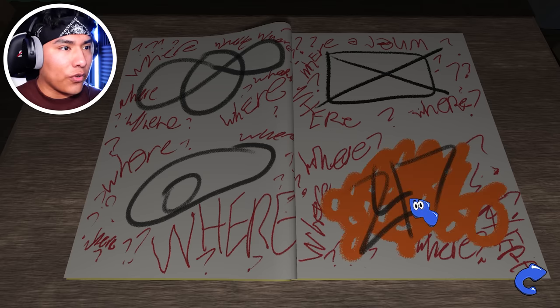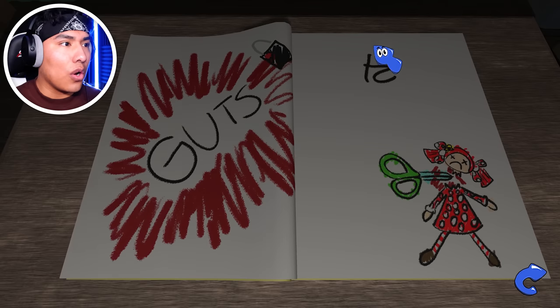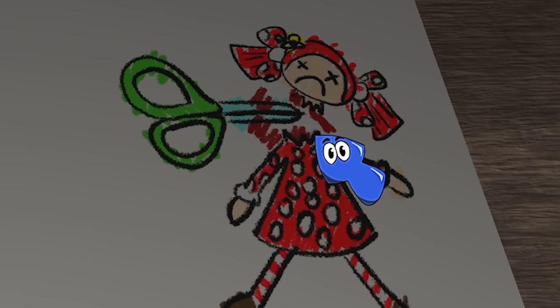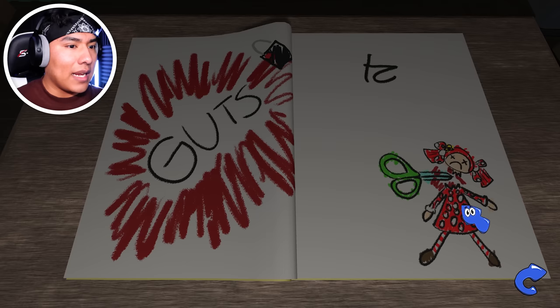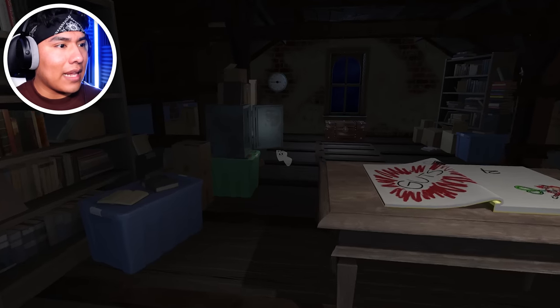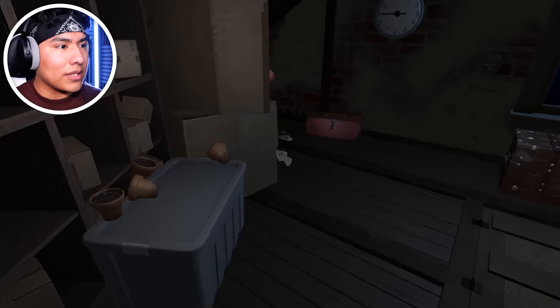Okay, so 24 store, the card store, then the candy store, the butcher. Oh, what the freak? Guts. Oh wait, is that the code for this? Guts. Okay, we got scissors. We have to chop the doll off the neck, and then I guess we're going to find something in there. But guts for the lock. Where did I see that lock? Was it here? I think it was this one right here.